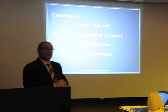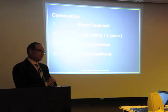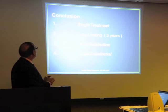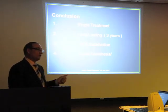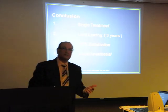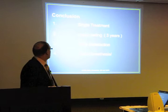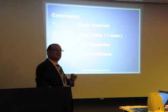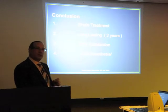So the special thing about this treatment, which we waited years and years for, is that now you can attack the cellulite with a single treatment. There's long-lasting results. Our first patients now are 3 years out. There's a high satisfaction rate by the patients, and it can be done in the office with local anesthesia.